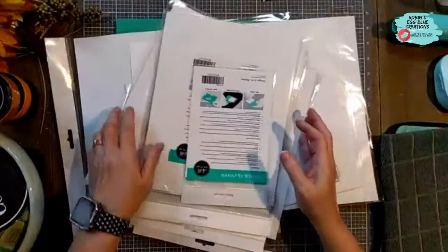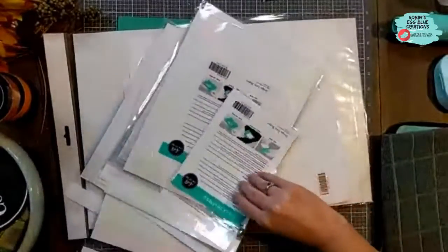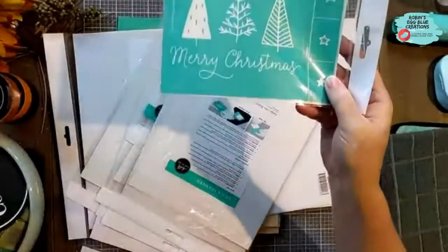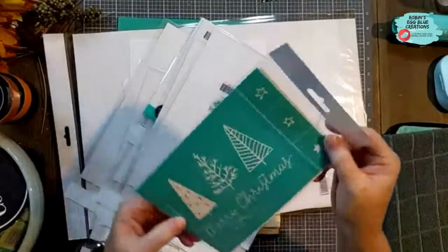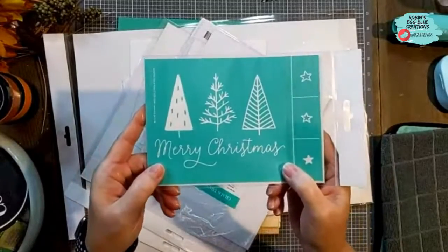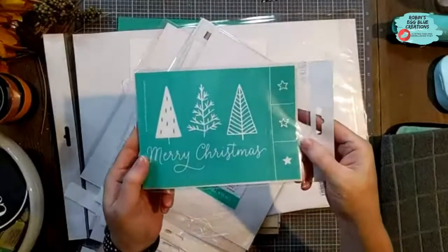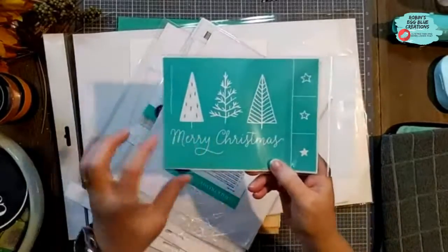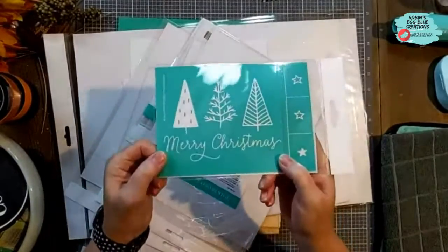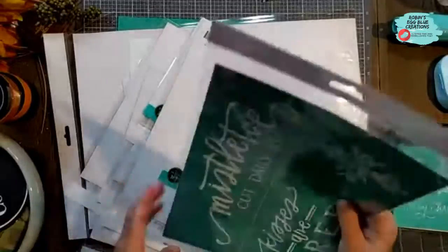Okay, so I'm going to flip these over. I'm going to start with, I must have just gotten one size A transfer. Yep. So I got this Merry Christmas, and it's called Trio of Trees. I did mention this one the other day, if you were watching on Saturday, and I did that wine glass or wine bottle, these little trees all over the wine bottle would be really cute. And actually, if you split this sentiment into two different pieces, so you did Merry and then Christmas underneath, this would fit perfect on the wine bottle as well. So that's a size A, that's $9.99.